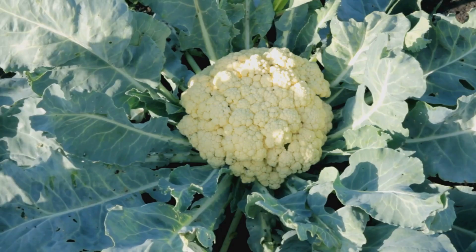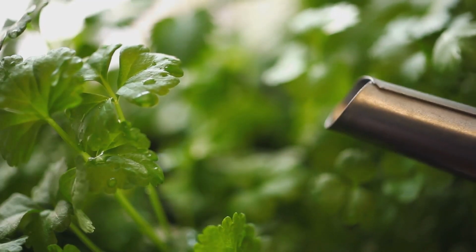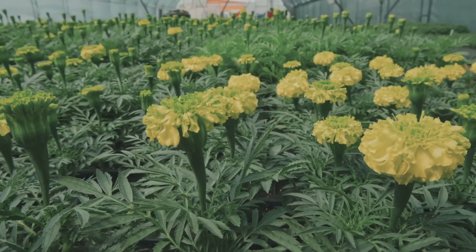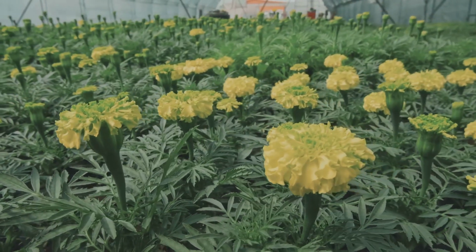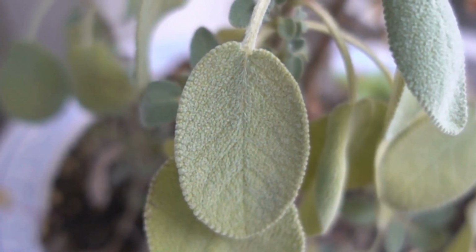Cauliflower, it's a cool season brassica with a creamy head. When it comes to companion plants, celery is a great choice as it deters cabbage worms. Marigolds are also beneficial because they repel pests like nematodes. And don't forget sage, it helps to deter cabbage moths.